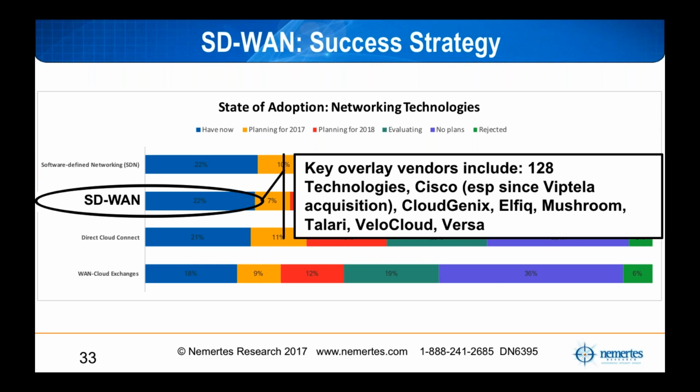We break the SD-WAN space into a couple of large pieces: the overlay vendors who provide boxes that enterprises can deploy and manage for themselves, or contract with some managed services provider to deploy and manage for them. Key vendors in the overlay space include Cisco, especially since its acquisition of Viptela, 128 Technologies, CloudGenix, Elfiq and Mushroom, Talari, VeloCloud, and Versa. Some of these folks came up out of the link aggregation space, like Elfiq and Mushroom and Talari. Some folks were founded more recently and exclusively to be SD-WAN providers, folks like VeloCloud and Versa. Some folks like 128 have their sights on being a more general network vendor, and they simply started in the SD-WAN space. So it's a very interesting space.